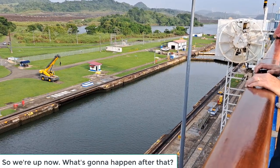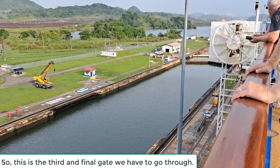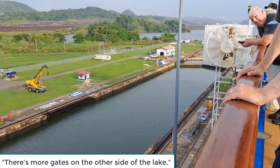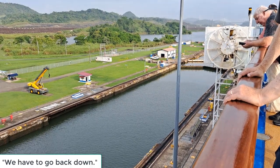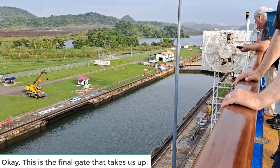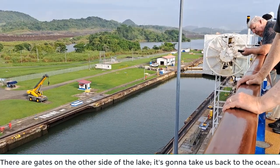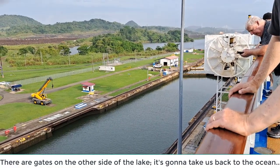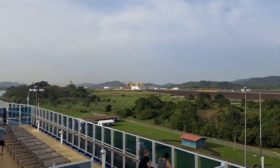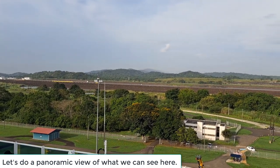So we're up now. What's going to happen after that? This is the third and final gate we have to go through. There are more gates on the other side of the lake, and you have to go back down. So this is the final gate that takes us up. The gates on the other side will take us back to the ocean water level. Let's do a panoramic view. So what you can see here.